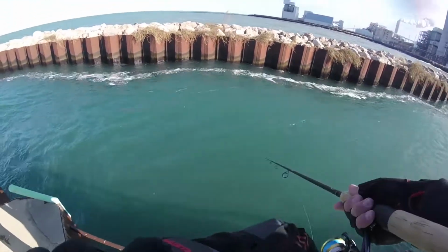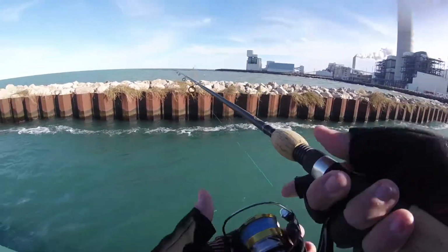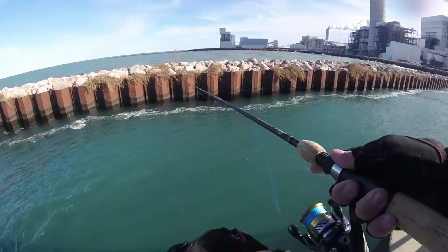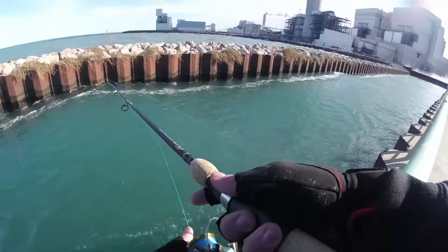Oh my god, there's a brown right next to my bait. Or he came up and swiped it. Again, that was a nice one, dude. What the shit is going on? Why are they not eating it? Why do they come up and just nose it? Seriously, it's really kind of ticking me off now. That's the third fish I've had do that. Third fish!